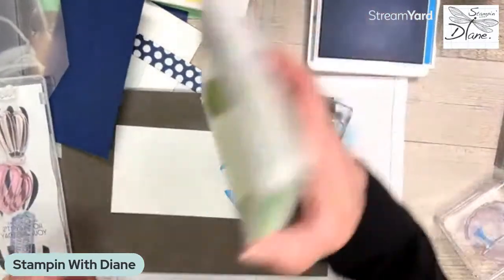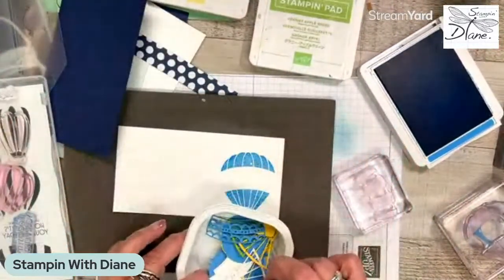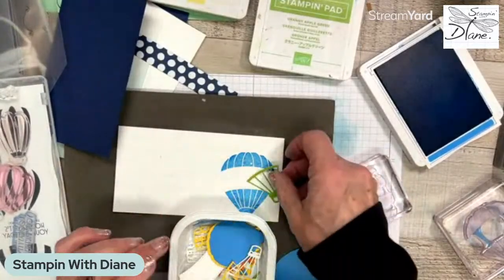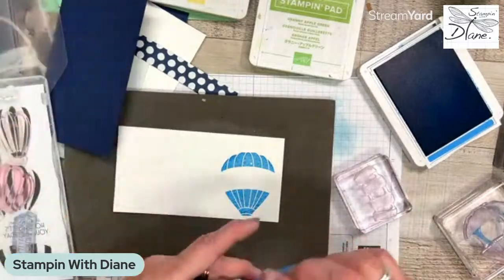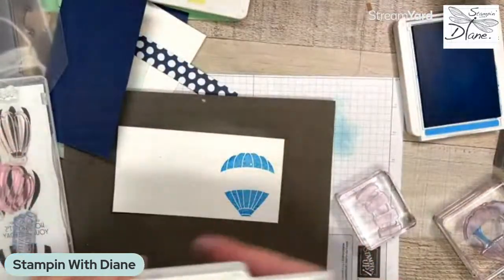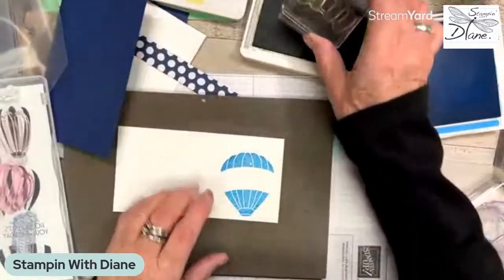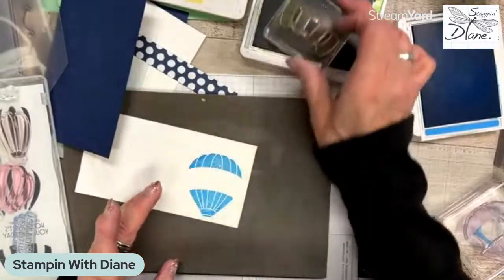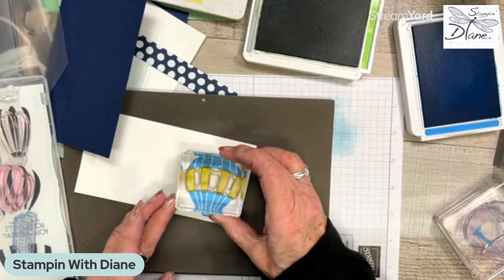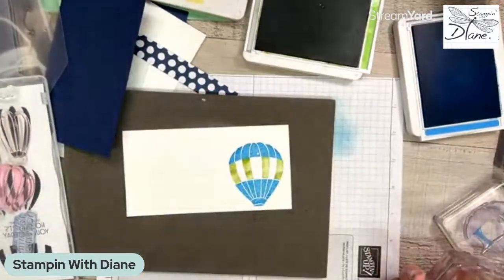Now, do you think I should use one of these other colors on the inside? I happen to have a bunch of these also cut out, so I can see what they would kind of look like. So if I did the Granny Apple Green, you know what? Hot air balloons are colorful. So we're going to have very colorful hot air balloons, and we're going to see how that works. If it doesn't work, I'll just restamp it, right? So let's just come here. Stamp there. Oh, that's different, isn't it?